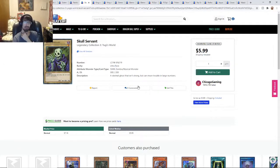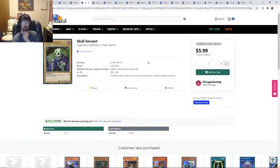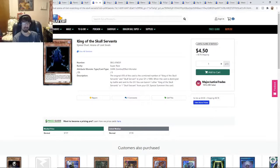I do like Skull Servants as a deck, and it is a little bit of an iconic card. Getting a holographic version isn't too bad. If you can find these for cheaper, I would pick them up. I don't know if I'd pick them up for $8 though. I think that's a little too much. I would pick them up for maybe 5 max, but probably more so 4. King of the Skull Servants from Speed Duels, which is the only holographic this card's probably gonna get.